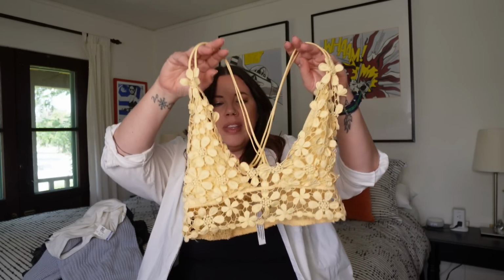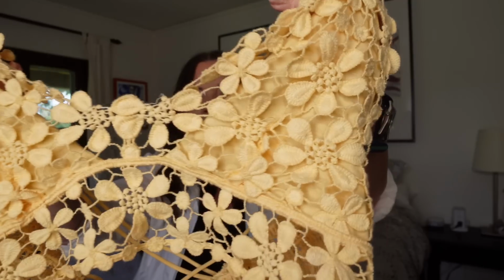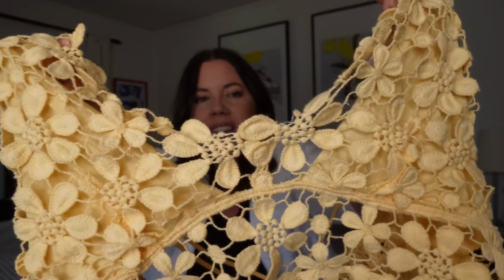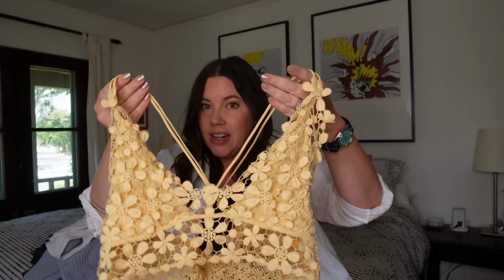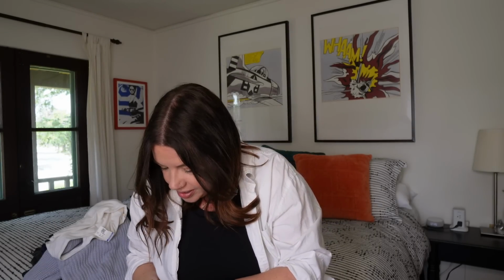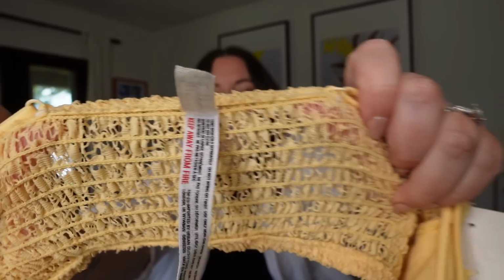Next up, now this was such a cute little find. This is a little Intimately Free People bralette. There is one that has been duped by every fast fashion brand in the world, but this is not it. I thought this was so cute. It's got these little crochet daisies on it. It's that light butter yellow color that is hitting right now. That is starting to pop up big time on trend reports. This is a size small and it's in perfect condition. Look at the back of that.